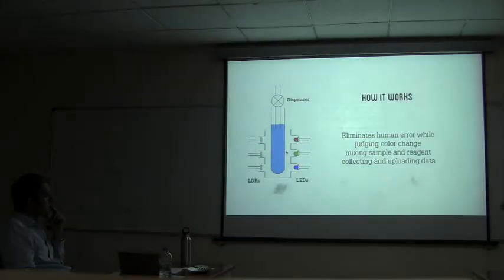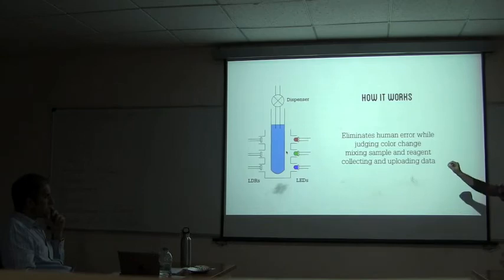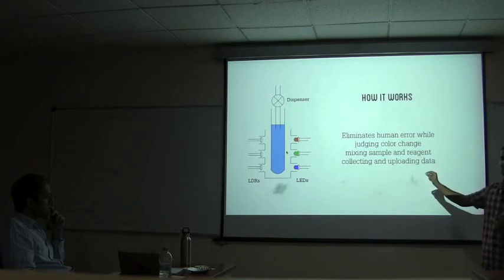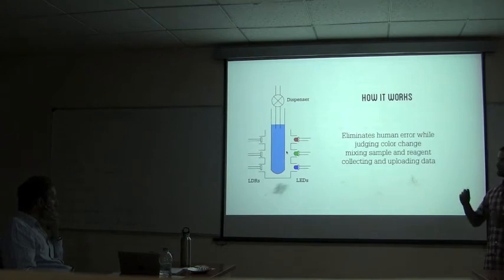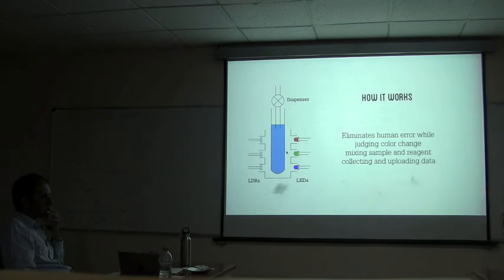So this is how it works. What we're making is basically a colorimeter. In theory, there is a dispenser which automatically measures the amount of the reagent and dispenses it into the sample solution. And there are these red, green, and blue LEDs which shine through the sample, and based on the scattering of the light and what they collect, the sensors pick up and transmit the RGB value.